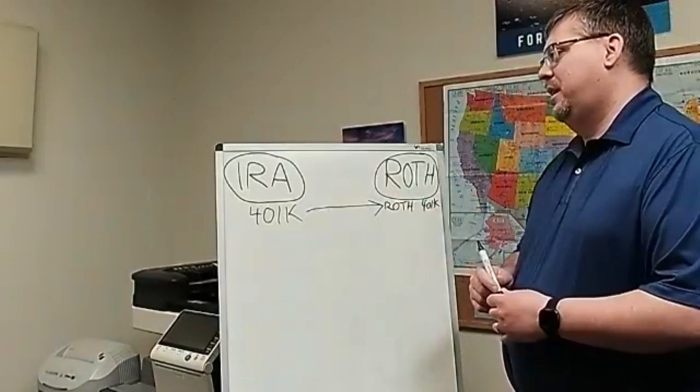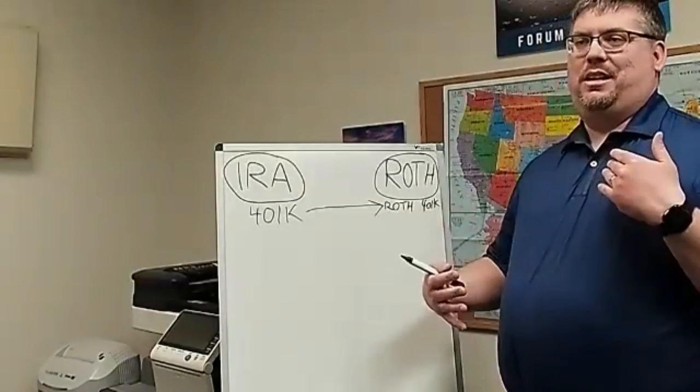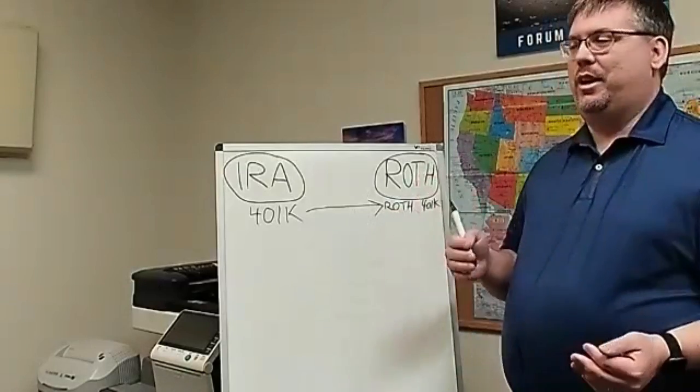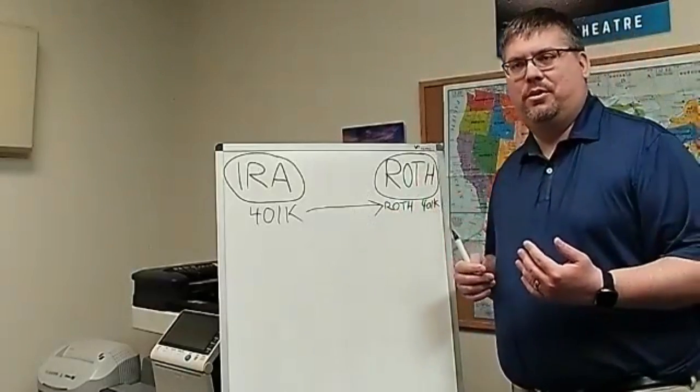So I like the concept of, hey, I put money away and take the tax hit now. I'm essentially paying tax on the seed, but then the harvest is tax-free. And it kind of removes a lot of uncertainty, if you will.